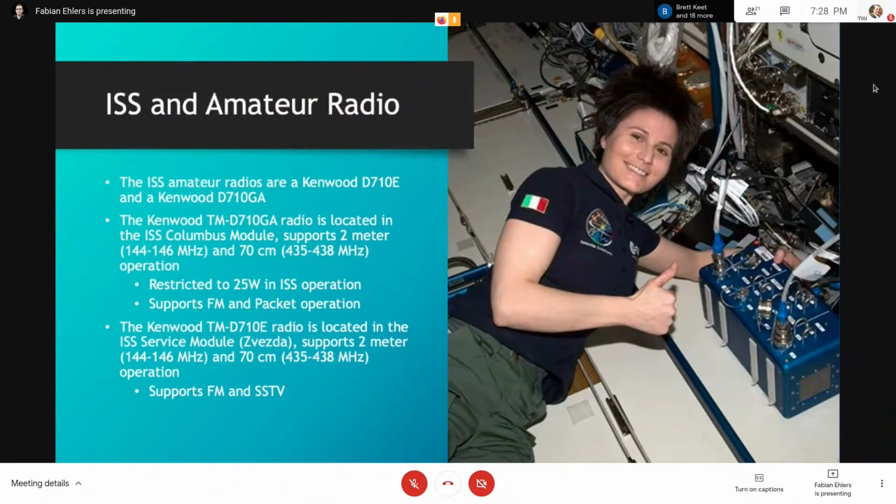The D710E was located in the service module, so that was the Russian part on the top left of the graphic. And again, it supports the 2-meter, which is 144 to 146 megahertz, and the 70 centimeter band as well. This one supports FM and SSTV, that's slow scan television. So once these are operating, you are able to receive pictures from space as well. It takes a little bit of time decoding. You have to gather the information, listen to it correctly and record it before you're then able to decode it. So you can collect little pictures, which are changed on a weekly basis or whenever there's a new expedition.